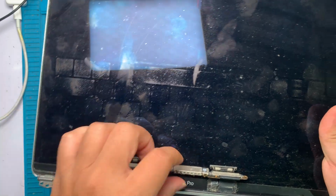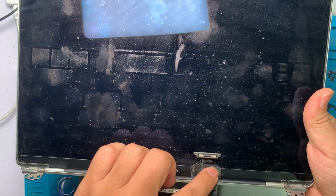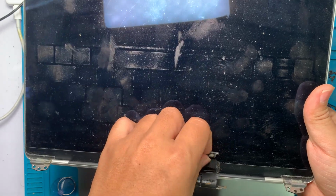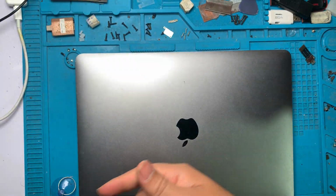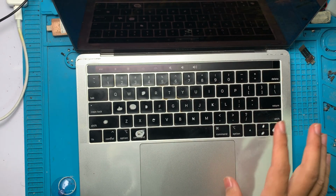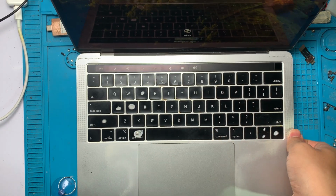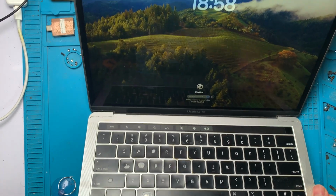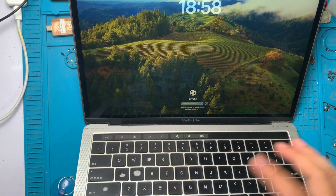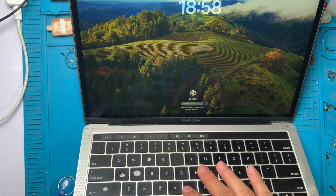So we replace the entire screen, a second-hand entire screen. The price will be cheaper than a new one, but the customer is okay with that. So it's now a MacBook. The picture is fine, everything is fine after I replace the screen.